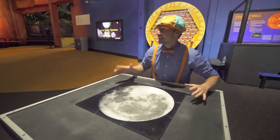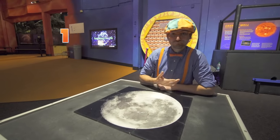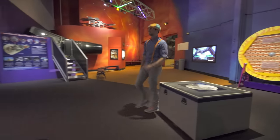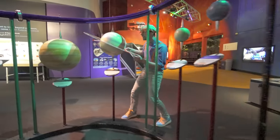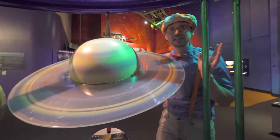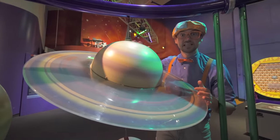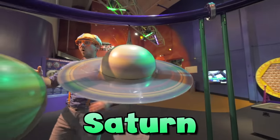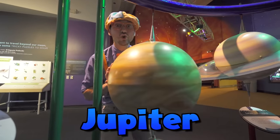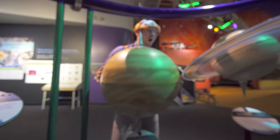We live on planet Earth. And we have one moon. And we call it Moon. Wow, how clever of us. Hey, look at what it is. This is a planet. Just like how we live on planet Earth, this is a planet in our solar system. And this is Saturn. Ooh, and the biggest planet in our solar system is Jupiter. Whoa, it is really big. Look at that.